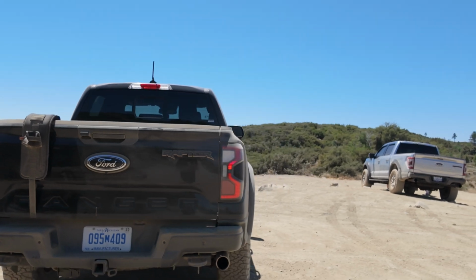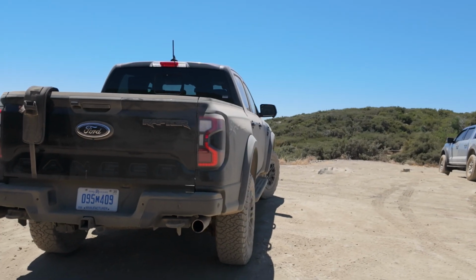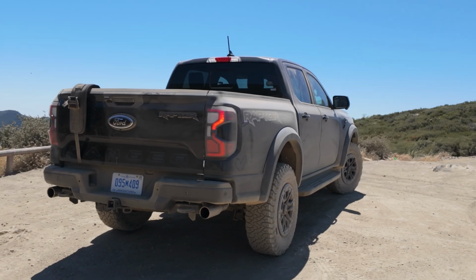So it's comfortable out here. It's got all the different drive modes: Baja mode, comfort mode, sport mode. So it's good on road too.